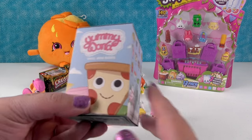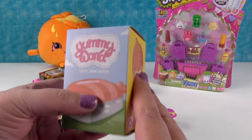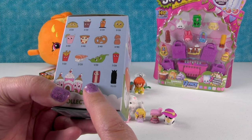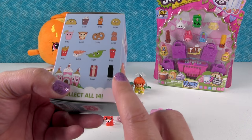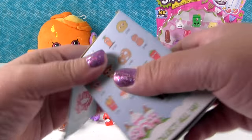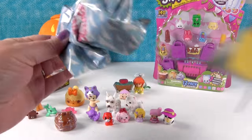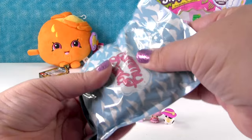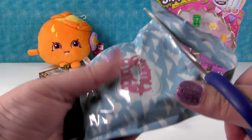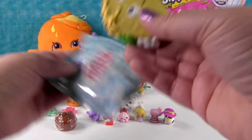Okay, Paul left this, so I'm going to open it. It's the Yummy World Vinyl Mini Series by Kidrobot. These are all the ones you can get. We still need the bacon for our series. And I would take another of the mysteries because the mysteries are awesome. We got that mystery in our video, so if you want to see what it is, check out the video. I want another one of the lattes. You want a latte? Uh-huh. Or a taco. I don't know who this is. Oh, I think I know who this is. Oh, I was wrong. It's a taco.